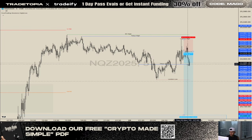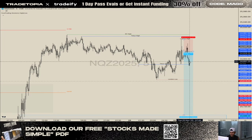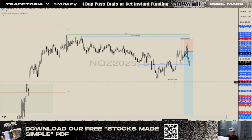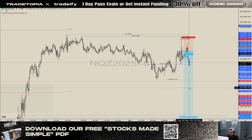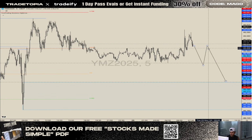Possibly. Let's see what this gives us. Let's see what this turns into. If we can create bear structure for much longer, then yeah, it's possible. Best case, my favorite scenario would be that this continues bearish. We clear London lows, we take profit, and then maybe we get another entry later. That's best case scenario right now.